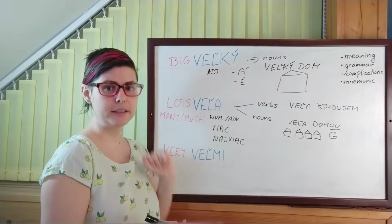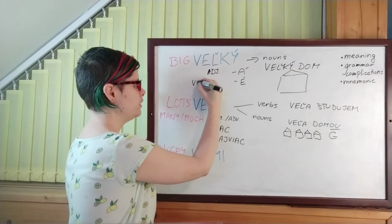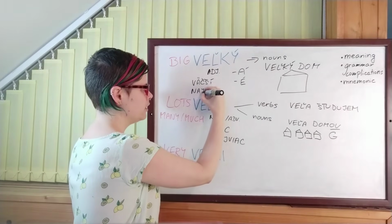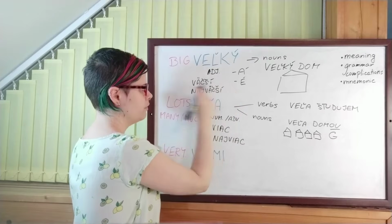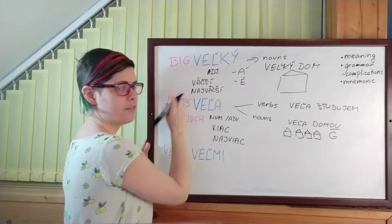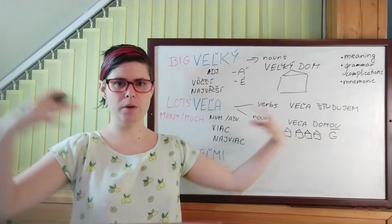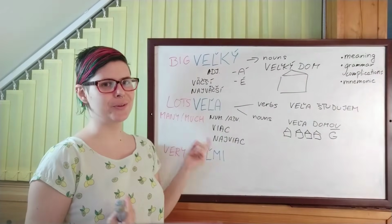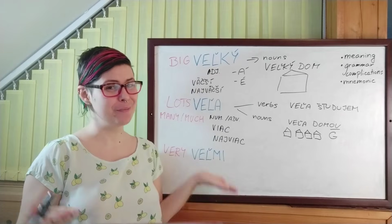Also from VEĽKý we can make comparative and superlative. It's going to be väčší and najväčší. These are also irregular. So väčší means bigger and najväčší the biggest. Right? Veľký dom, väčší dom, najväčší dom. And of course, these are going to take different endings depending on different grammatical categories as well.